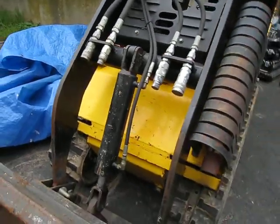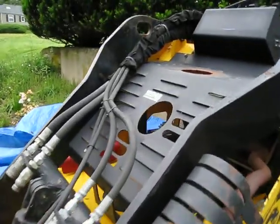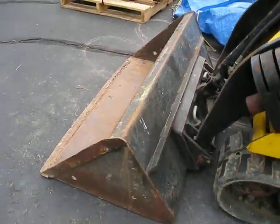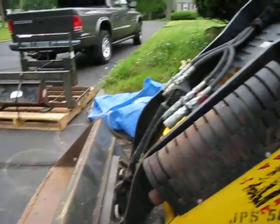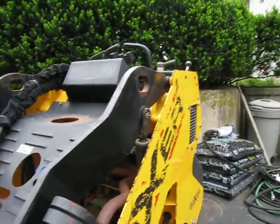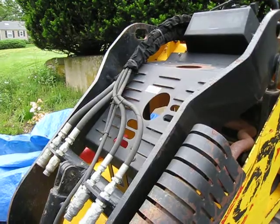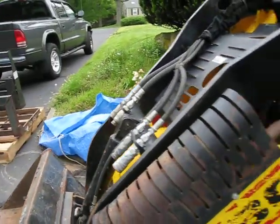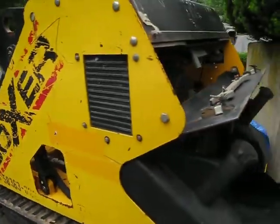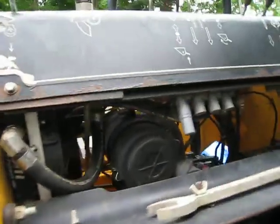Yet you'll notice that his fork assembly and his bucket are quite newer, which leads me to believe that what he did was he actually switched out parts from the old one onto this one to create two units that he felt comfortable in his mind of selling.